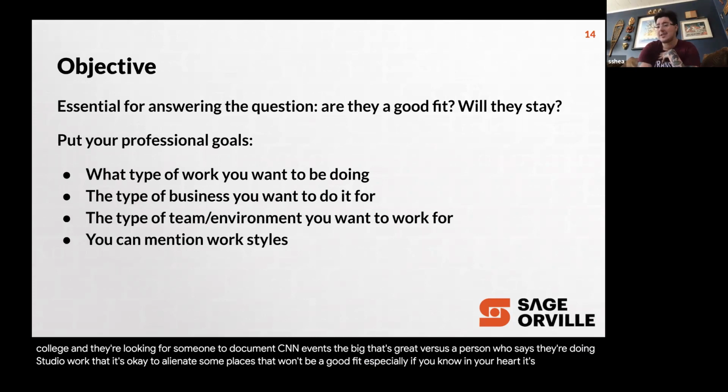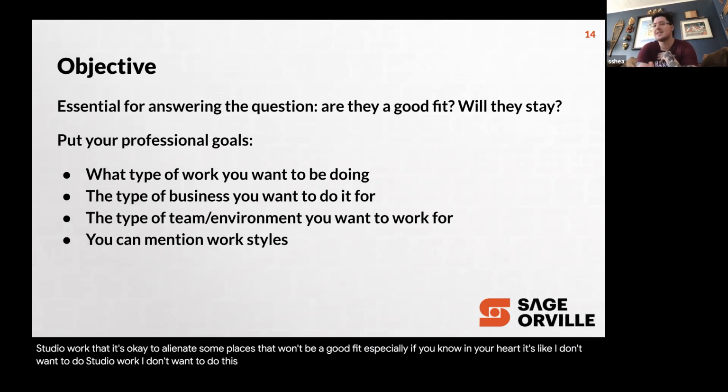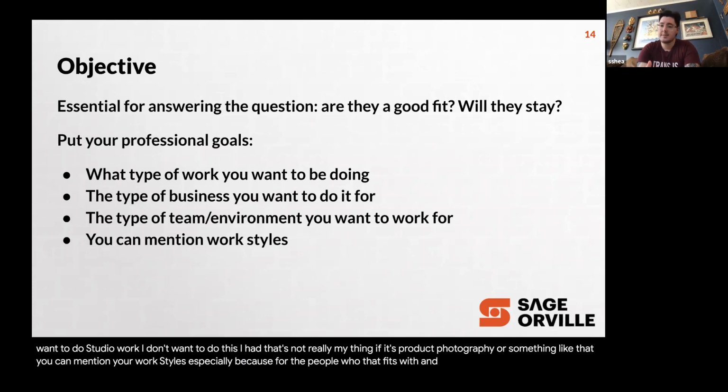It's okay to alienate some places that won't be a good fit, especially if you know in your heart, you're like, I don't want to do studio work. I don't want to do this. That's not really my thing. If it's product photography or something like that, you can mention your work styles, especially because for the people who that fits with and the jobs that they jive with, you're going to be a hard yes. They're going to say, bring this person in.